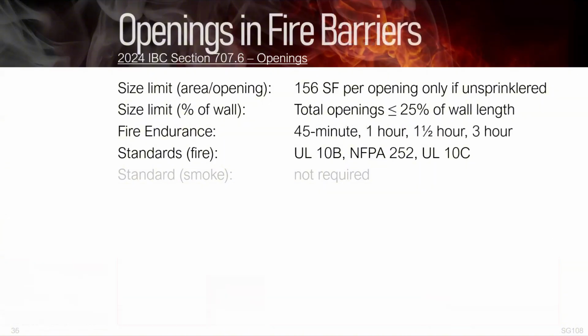Okay, now we're going to do fire barriers. What do we do with fire barriers? Okay, this is very similar to firewalls. You'll notice if you look at the opening types, I'd mentioned on the other slide that it went up to 3 hour. We were talking about doors, so that 3 hour was correct. This 3 hours, the top, is the most extreme opening in a fire barrier. You will find that in a 4 hour fire barrier, which is also very rare. But this is very, very similar. Again, the limitation to 25% of the wall length is there as well. And then the standards that apply are exactly the same, and there is no smoke standard. So openings in fire barriers and openings in firewalls are very, very similar.